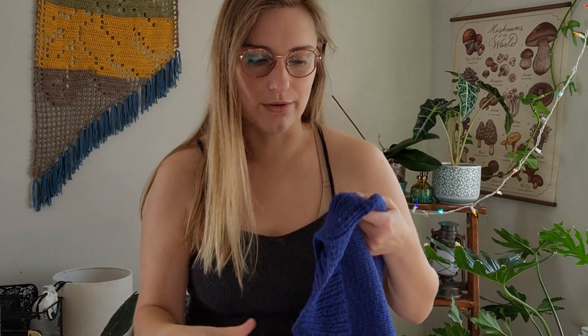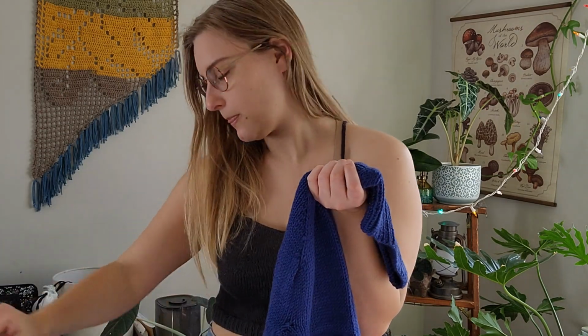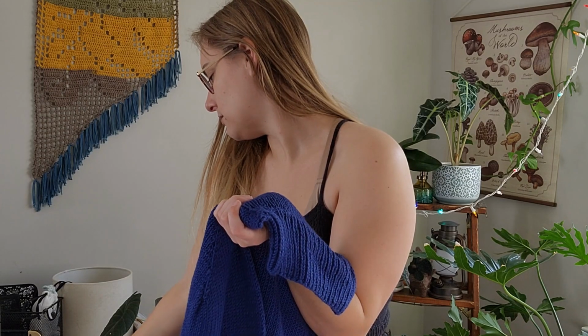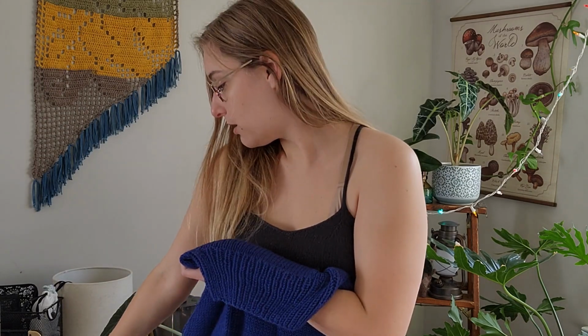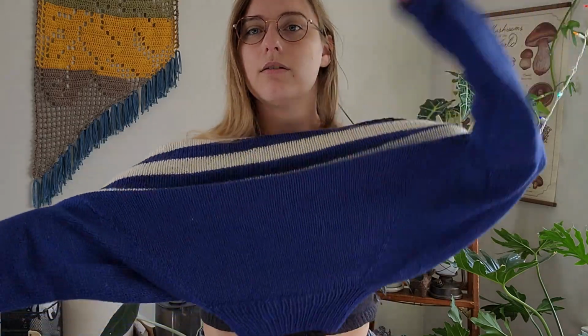I added the stripes. The pattern doesn't call for stripes. It's a free pattern, so. The yarn, I think, is one of the reasons why I don't like it. It is Red Heart Chic Sheep for the blue, and then Red Heart Foolish Sheep for the white. And I made the size 3. Try it on.